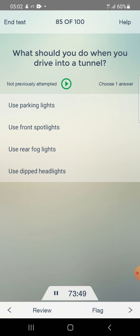What should you do when you drive into a tunnel? Okay, use parking lights, use front spoiler, use rear spoilers, use dipped headlights. Yeah, fourth one, use dipped headlights.